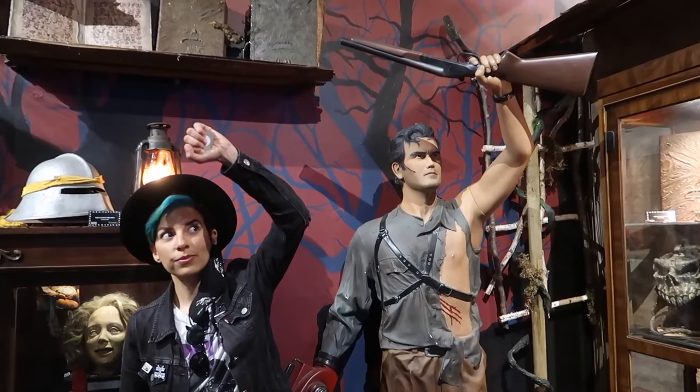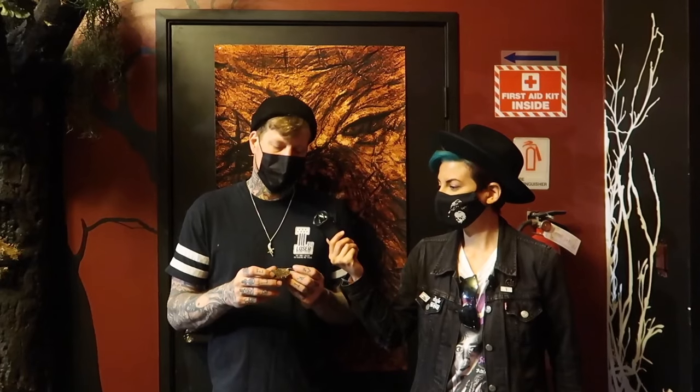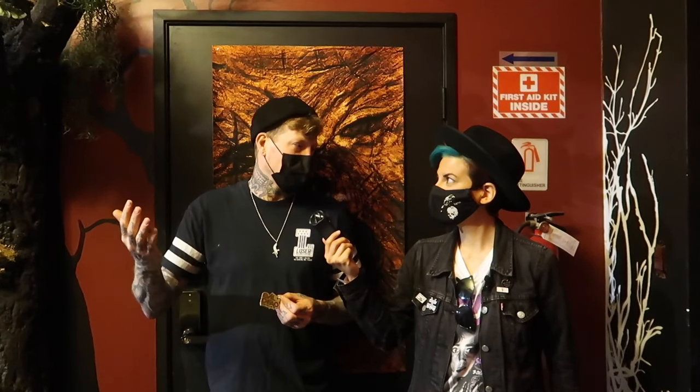So not only is it an interactive exhibit, photo ops, art show, but also a museum featuring the original props. But then this keychain right here adds an extra layer of immersive experience where you match the logo with logos throughout the museum, and it activates certain devices and just brings a little more things to life.